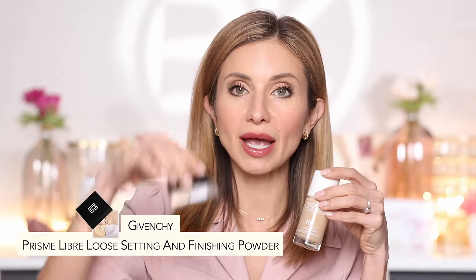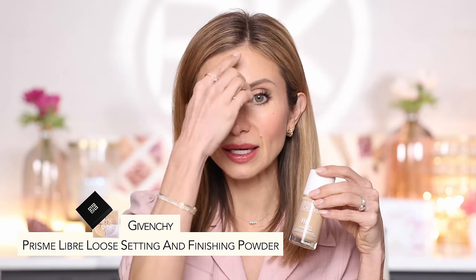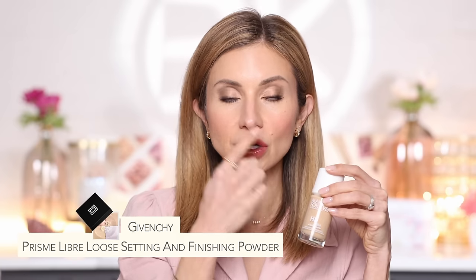It does leave a radiant finish, but I always set it with a little bit of loose powder, particularly in the center of the face, just to set it in place. I try not to use a powder that is going to completely eliminate that radiance. I want to keep some of that. So today I use the Givenchy Prisma Libre, and again, I just powder really lightly around the forehead, down the nose, underneath the eyes, where I tend to get a little shiny.